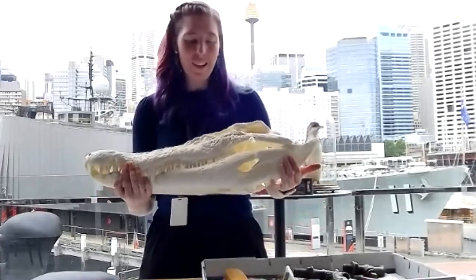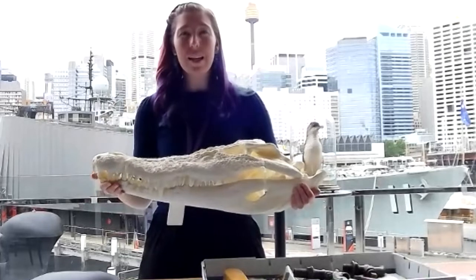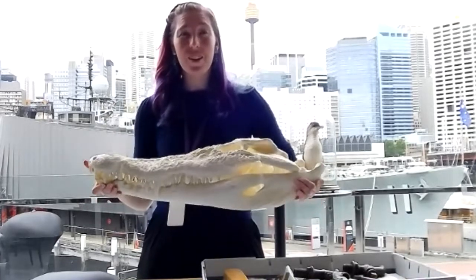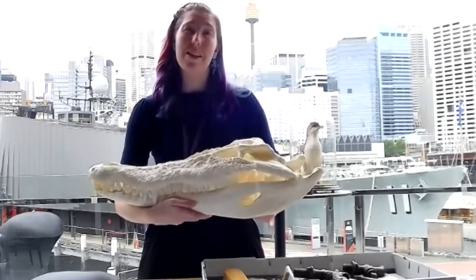So a crocodile with a skull this size would have been about 7 meters long. So there's not going to be many of those crocodiles who are, we can get the real thing. So that's why museums also get replicas made.